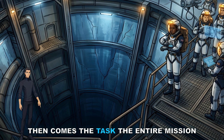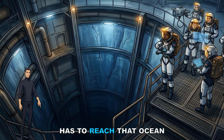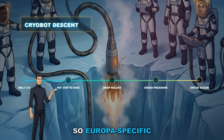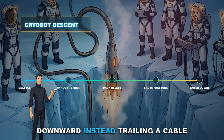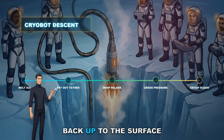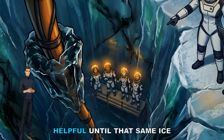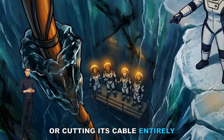Then comes the task the entire mission really hinges on. Somehow, the settlement has to reach that ocean. Conventional drills wear down, jam, and need constant replacement parts, so Europa-specific machines called cryobots would likely melt their way downward instead, trailing a cable that carries power and communications back up to the surface. Meltwater behind the descending probe could refreeze almost immediately, which sounds helpful until that same ice ends up trapping the machine or cutting its cable entirely.